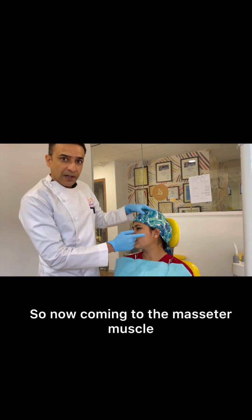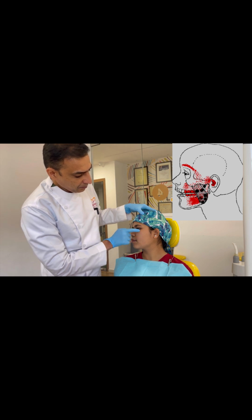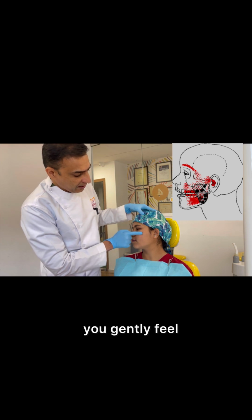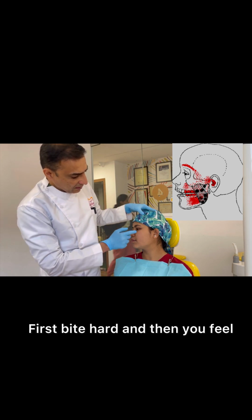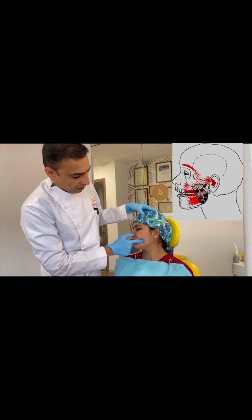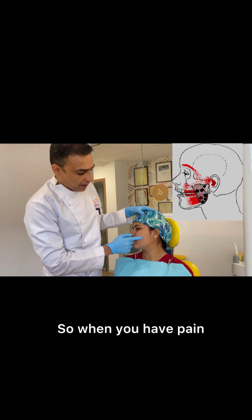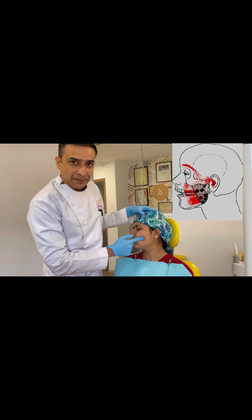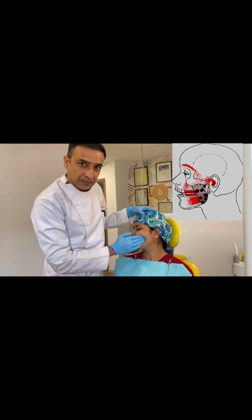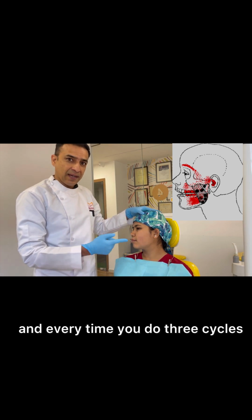So now coming to the masseter muscle. The masseter muscle usually gives pain in 3 points here: an upper point, a middle point, and a lower point. So what you do is you gently feel, first bite hard, and then you feel the 3 points. If there is pain, you will get to know that that muscle is tender. So when you have pain, apply slight circular motion and massage that area, or you can apply pressure and let go. And this has to be done 3 times in a day, and every time you do 3 cycles or 3 repetitions of it.